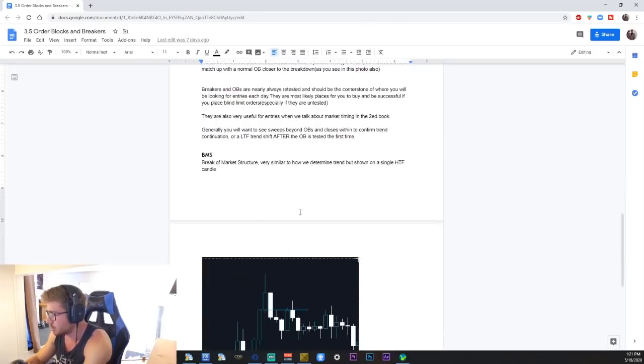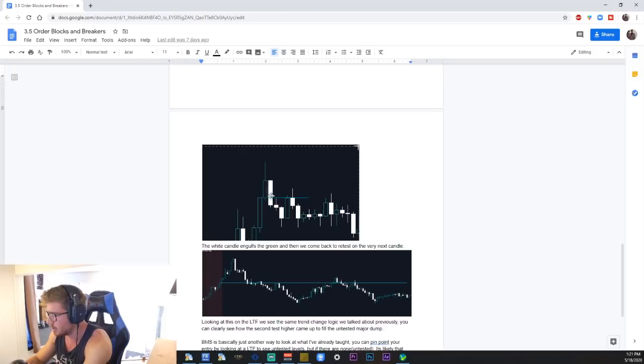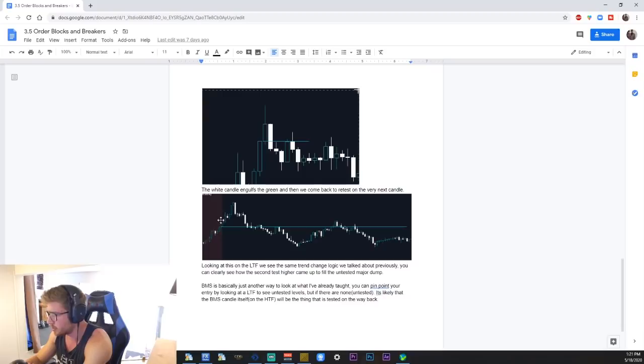So the break of market structure is basically an engulfing candle, right? So we can see that on the higher time frame here, we're in an uptrend, and then we break that structure with a very engulfing candle. So what we want to look for here is this is basically what it looks like on the higher time frame when we were looking for these trend changing patterns.